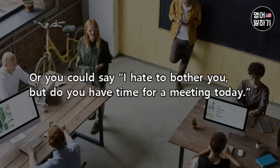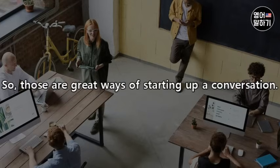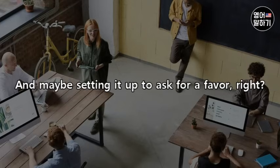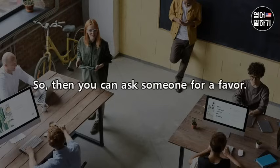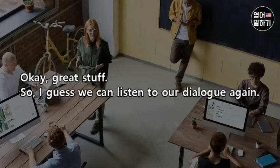Exactly. So those are great ways of starting up a conversation, and maybe setting it up to ask for a favor, right? So we can combine them. I could say, I hate to bother you, but can you do me a favor? Perfect. Really useful. So then you can ask someone for a favor. Okay, great stuff. So I guess we can listen to our dialogue again.